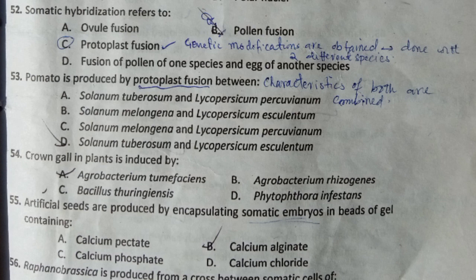MCQ number 55. Somatic hybridization refers to: A. Ovule fusion. B. Pollen fusion. C. Protoplast fusion. D. Fusion of pollen of one species and egg of another species. The correct option is C. Protoplast fusion.